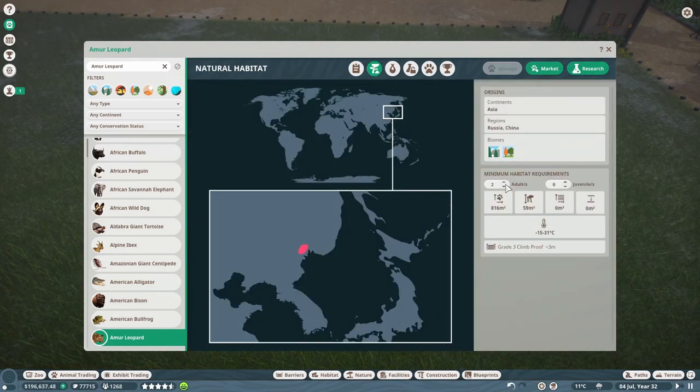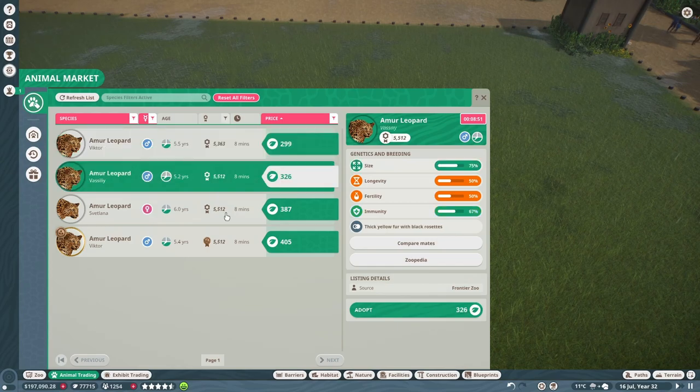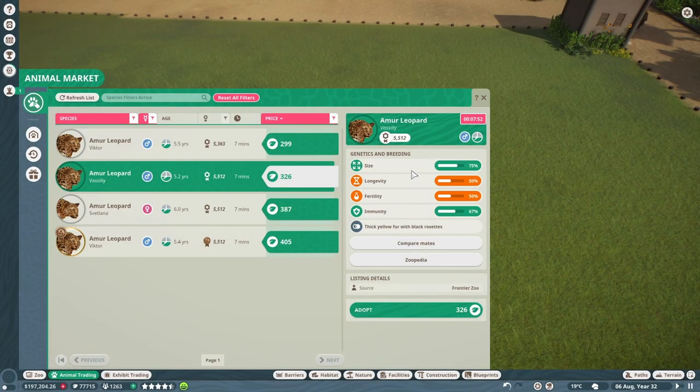Okay, so we need to go and have a look. So 1, 2 adults, 1, 2, 3 juveniles. We're spending some credits. Now, they don't really have a high fertility. This one's not too bad, but it is quite old. But that is the best that we've got so far. Do we get this one or do we risk a refresh? That's really hard to say. I am thinking maybe let's risk a refresh. Okay, so this one is the best at the moment. It's the youngest of the three males and the fertility is not too bad.